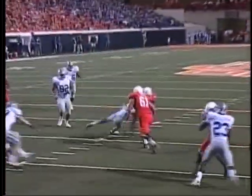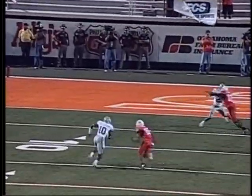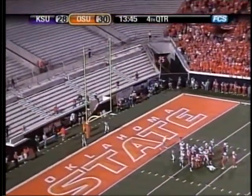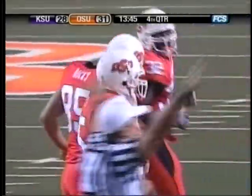His 2 touchdowns have been 2 of the most athletic plays you'll see by a receiver. And on this call, he has to come back to the ball and then hope he gets a block, and he has to make one guy miss. He does. The blockers do the rest. He finds the end zone. Ricks on for the point after. Snap back, ball down, kick on the way, and it's good. Timeout. 13:45 left. Oklahoma State 31, Kansas State 28.